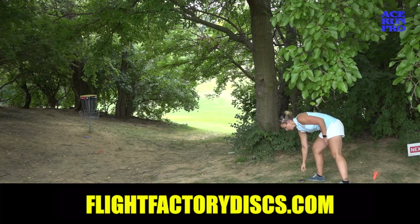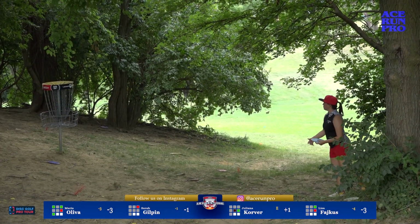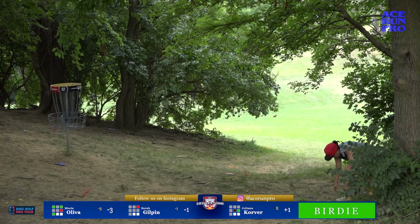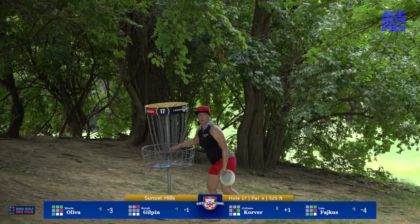A good try, so close. Just broke down the hole in a little bit of a different way is all. This is Lisa Fajkus for birdie. It's in! Awesome, good get right at the end there. Super nice, a bonus on 17.